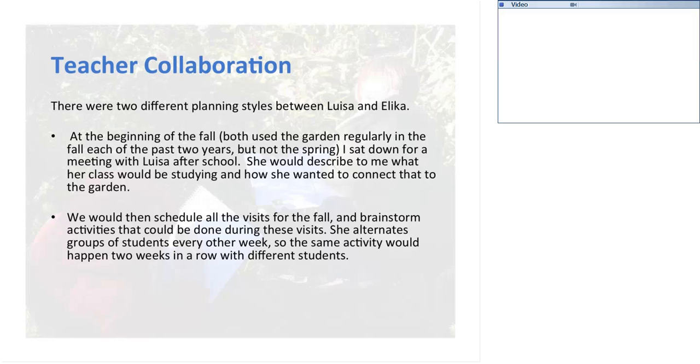So just two different approaches to trying to make a plan for different teachers to come out throughout the season and to be able to best use it for what they're hoping to get out of it.